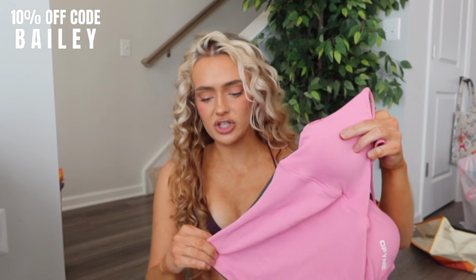Length stays the same, which I actually like. I hate when I need to size down for something, it becomes too short. I love that the sizes remain the same length.